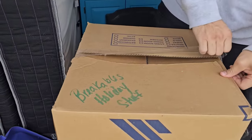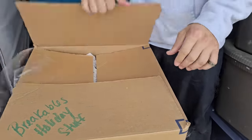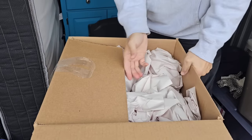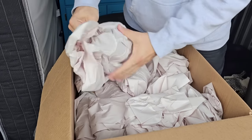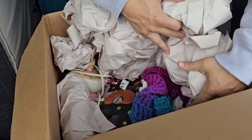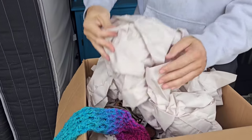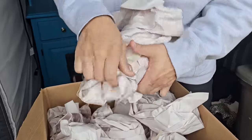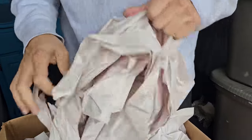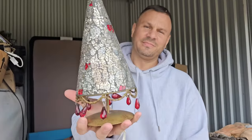Let's see what's in here. It says breakables, holiday stuff. Okay. Well, hopefully there is an 8-ball, per your request. This might not be one. Let's dig a little bit. How about this scarf? You like a nice scarf? That's a good scarf. Let's see what this is right here. Should I have my gloves on? No. We should be okay. Here, you can just give that to me. Okay. Christmas tree.